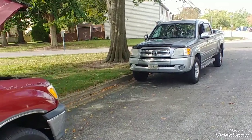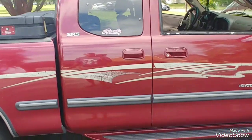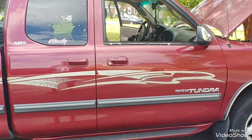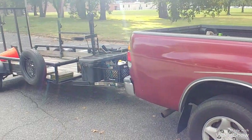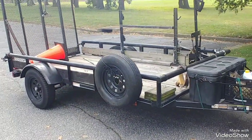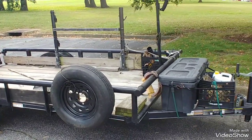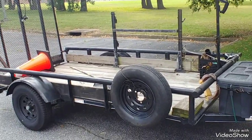Nor do I know what's behind that. So what am I saying? The V6 can do it. I have no problems. It's just the power. And here in this part of Virginia, we're inundated with bridges and tunnels. Not a lot of up and down hills and so forth.